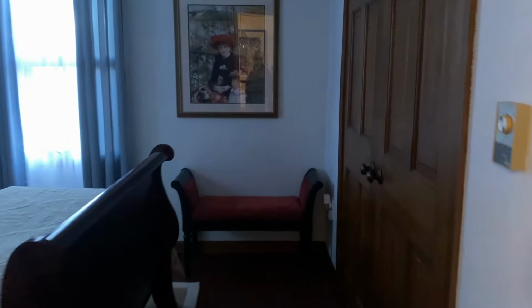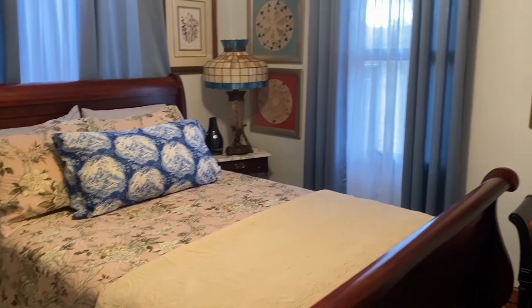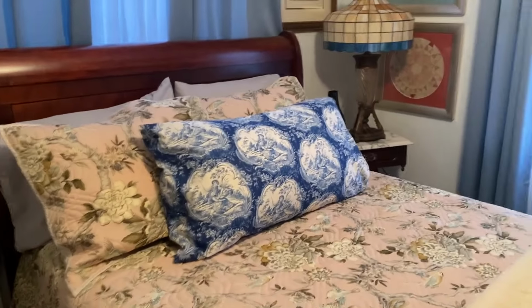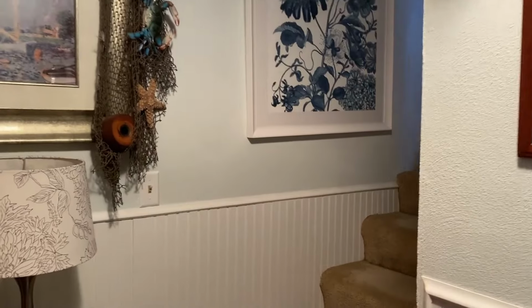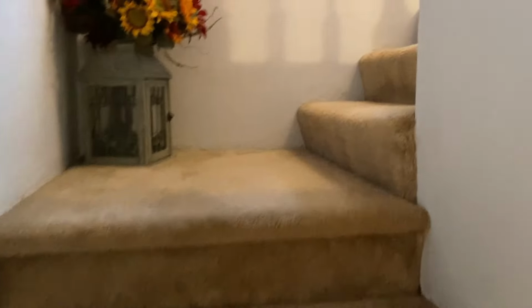And then over to the right is another master bedroom. The full-size bed. This also has a nice large closet with hangers if you want to hang things up. She has beautiful antiques and pictures and all kinds of interesting little things all around the home that represent this area pretty nicely, I think.